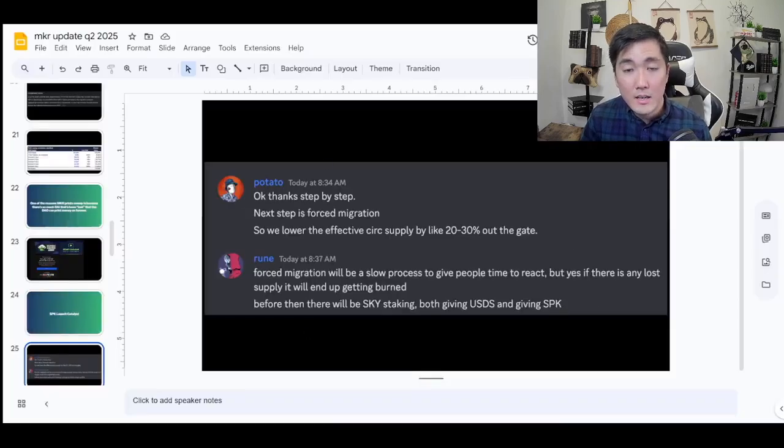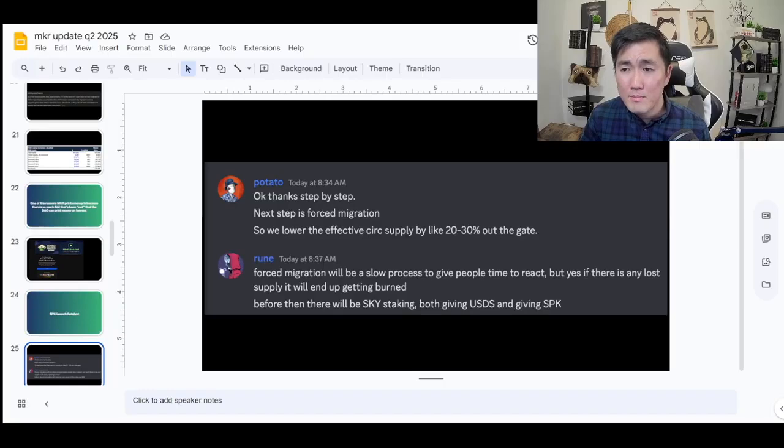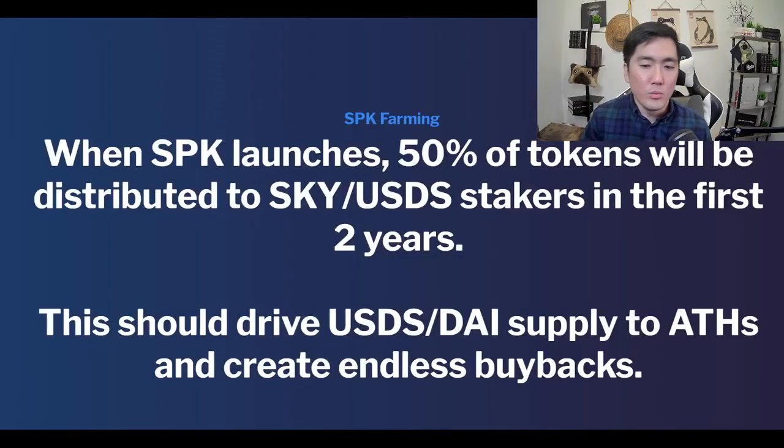Sky staking, according to this, is going to happen like 2 to 3 weeks after May 15th, 19th, which is going to be early June. So I'm optimistic that it can happen right around June. If not, I'll be pissed. But we keep moving forward, right?